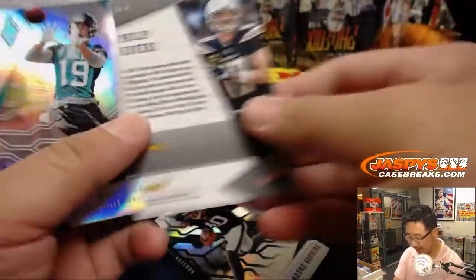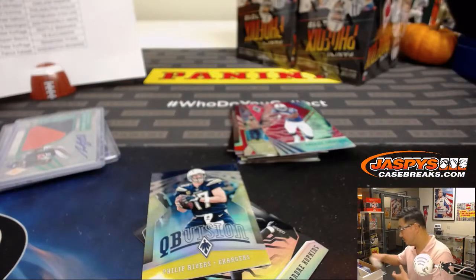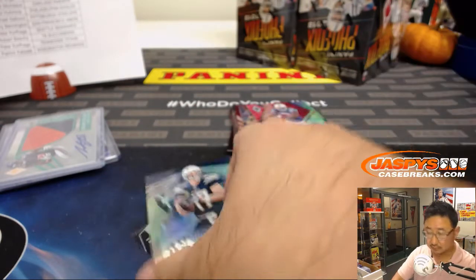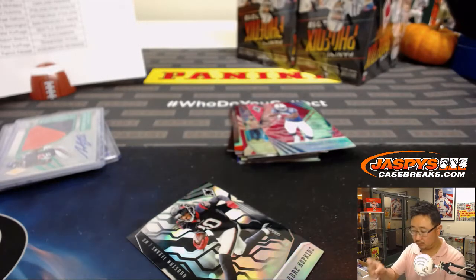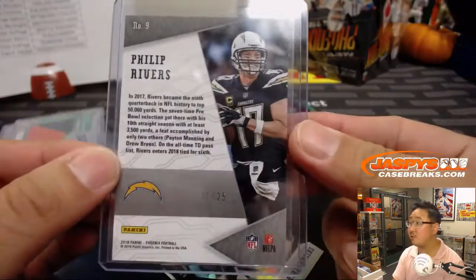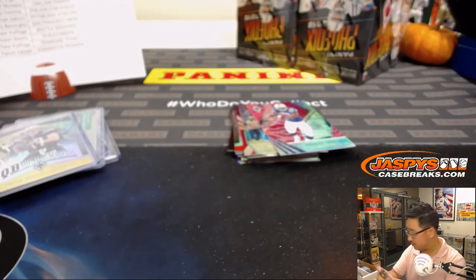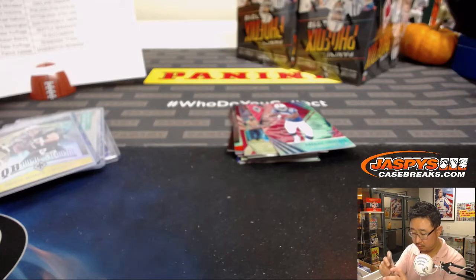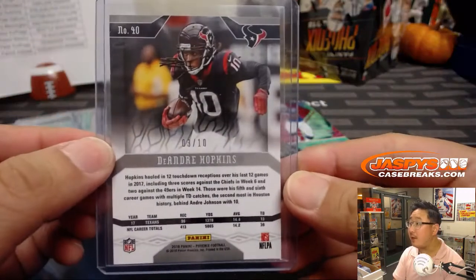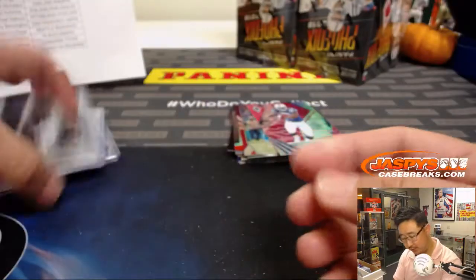Three out of 10, D-Hop, and QB Vision out of 25, Phillip Rivers. Phillip Rivers, 1 out of 25. And 3 out of 10, DeAndre Hopkins. Out of 10, 10 jersey number.